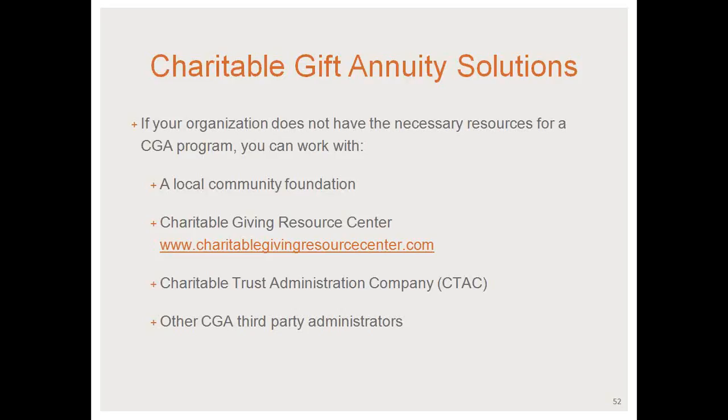Another entity is the Charitable Giving Resource Center, Charitable Trust Administration Company, and there are other third-party administrators, such as banks, who might be, for a fee, willing to issue the required tax forms, to engage in the investment of the gift annuity assets, and to assure compliance with any state regulations that some states require to offer gift annuities to citizens of that state.